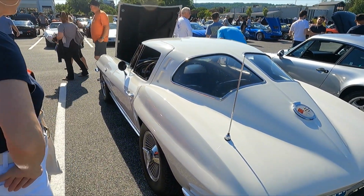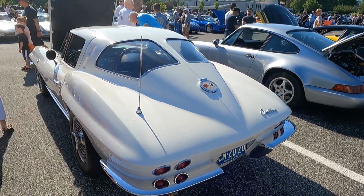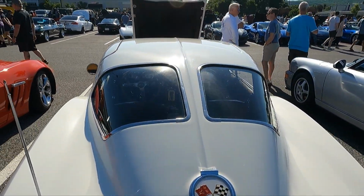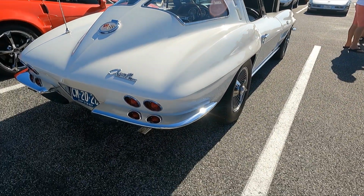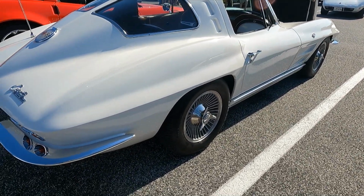So here's another car. I always said we had one like, we had a 64 convertible. So this is a rare car. It's a 63 split window coupe Corvette. So there's your split window. They did away with it because it just got in the way of seeing out and people didn't like it at first. But now, of course, it is what you want.